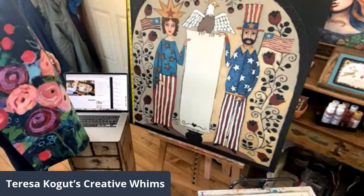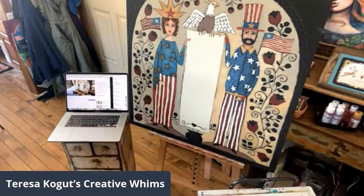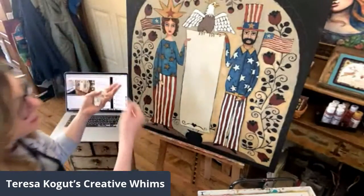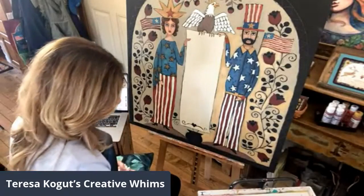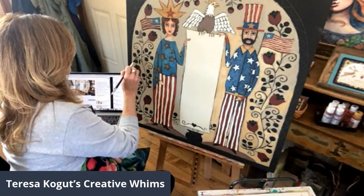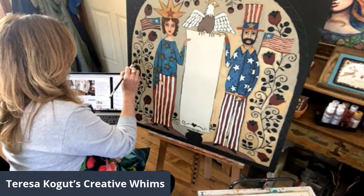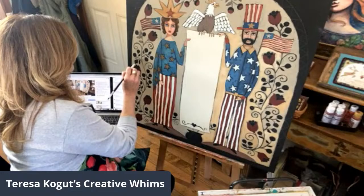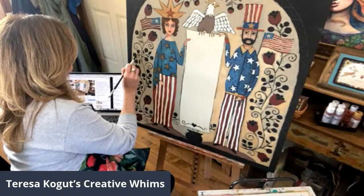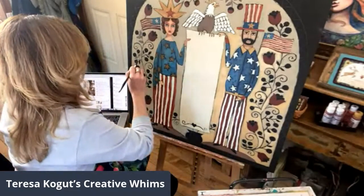I mean, I planned on doing it a lot bigger because this is a lot of detail work. And when you paint big, it's just more fun to paint big. But I didn't have a bigger cradled board than this. So I'm like, I'm just going to go for it on this size. And really, something bigger than this, where would you really hang something bigger than this? This is pretty big.